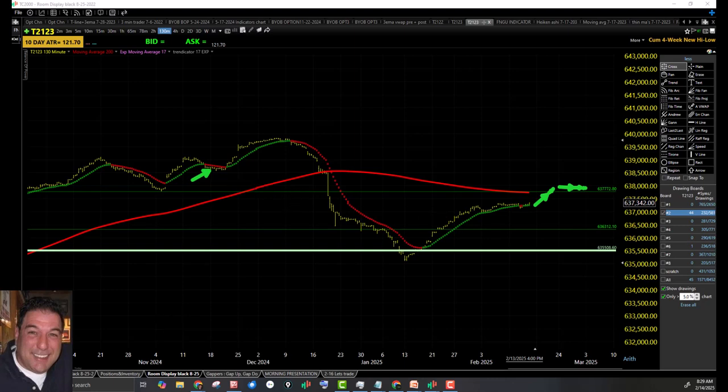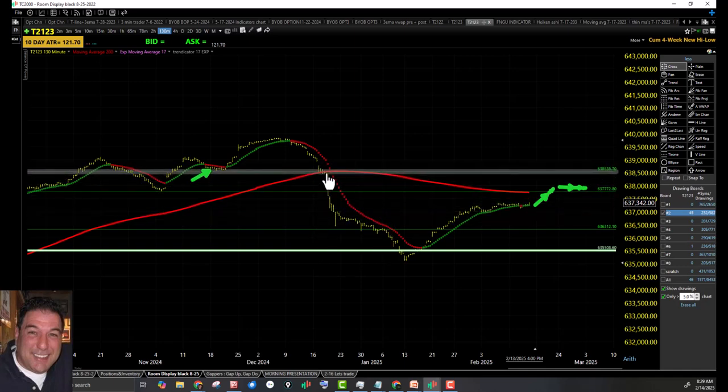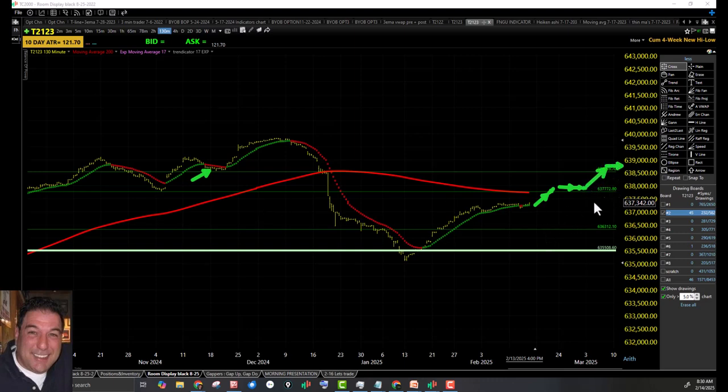So I'll duplicate this again. And that creates the next target as the next valley between two peaks. That will be our next target. And then we'll look for price to pull up here and then consolidate. Don't want to get too far ahead of ourselves.